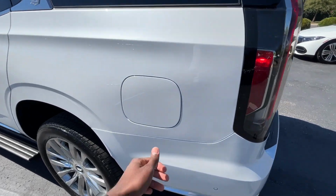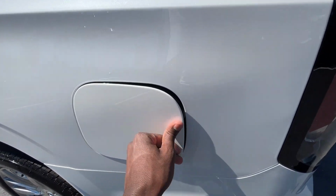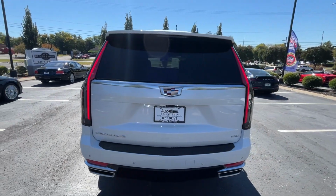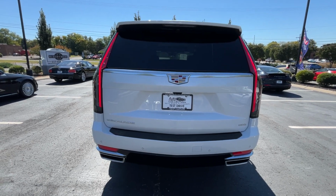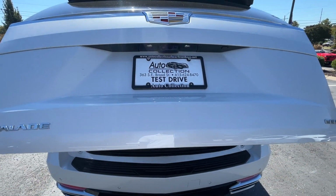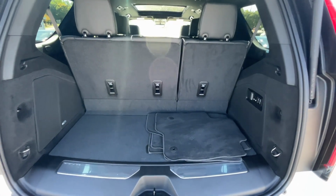Now, let's check out this fuel filler while we're back here. Just press that. It says premium fuel is recommended, but that's really just to get the maximum horsepower output. You can put regular in there, no problem. And there's our signature Escalade tail lights, dual exhaust. And then to pop the lift gate, just hit that button there, which I love they finally did that. I used to do that all the time, press the Cadillac crest, and it wouldn't do anything, and I'm glad that it does that.